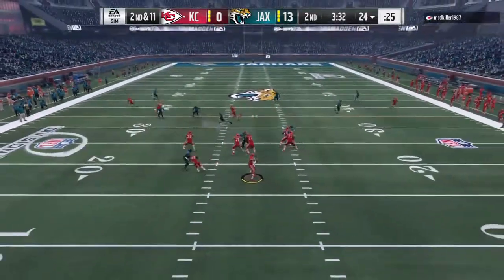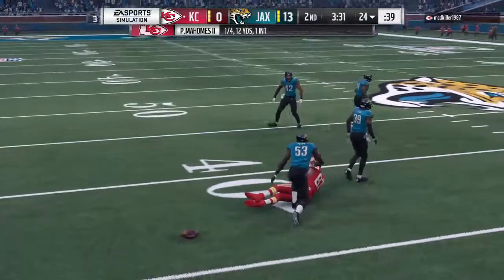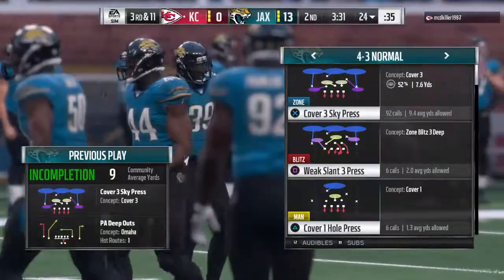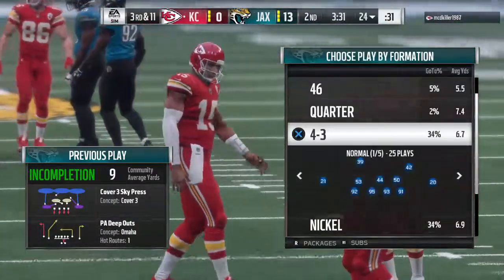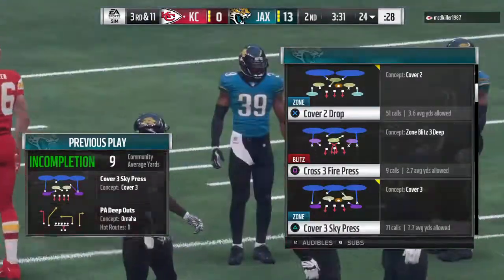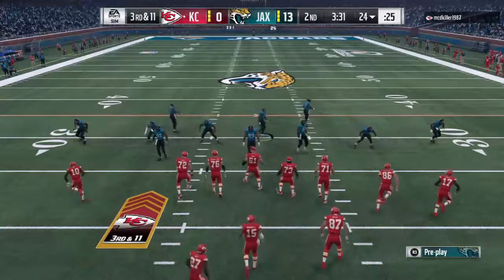Play fake there to Hunt. Now Mahomes. And his throw is incomplete. Travis Kelce, the Pro Bowl tight end, the intended target, and it's third down. I tell you, Brandon, this defense is playing with some confidence. Haven't allowed a point yet. Flying to the football. I'm telling you, it's almost 11 to the ball on every snap. Another nice job there to force an incompletion.